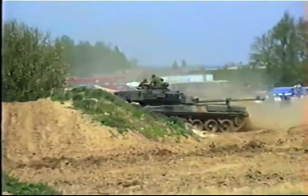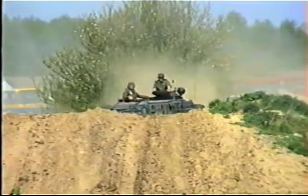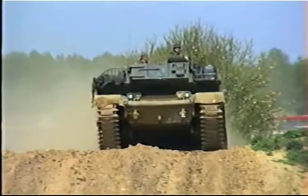Fast and reverses forward. Critical problem being that the driver can't see what he's doing, therefore has to rely entirely on the instructions of the commander.